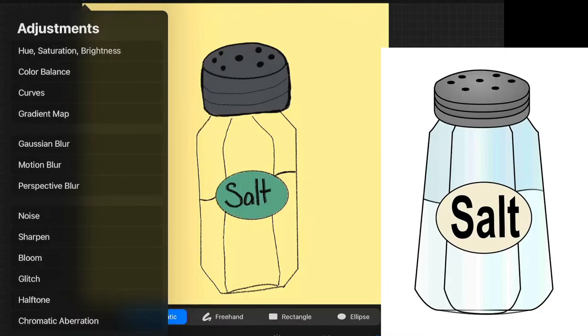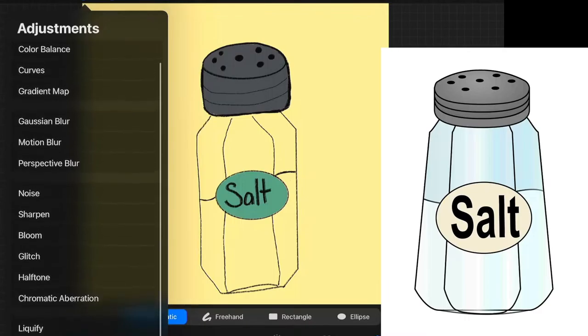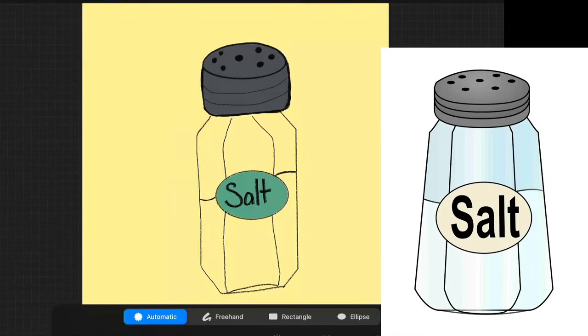Yeah, that's one thing I need to learn, how to use this thing. Freehand. Oops. Oh, wait. That's not the one. Oh. Maybe I should leave it alone. Alright, I'm gonna leave it alone. I'm gonna leave this at this point.